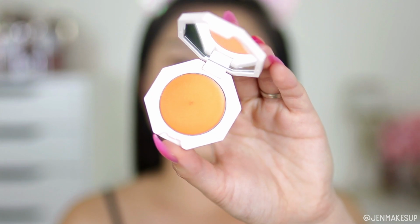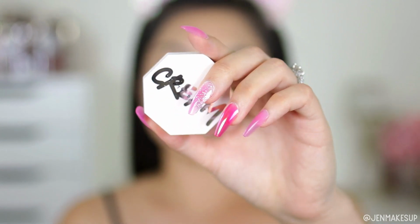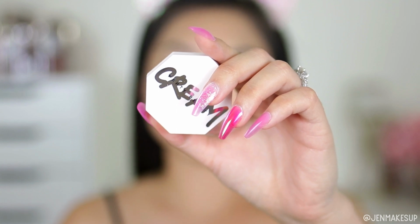For blush, I have never used this little Fenty cream blush before, but let's try it out. This one's in the shade Fuego Flush, which, if I'm honest, kind of makes me a little bit nervous because of how orange it is.